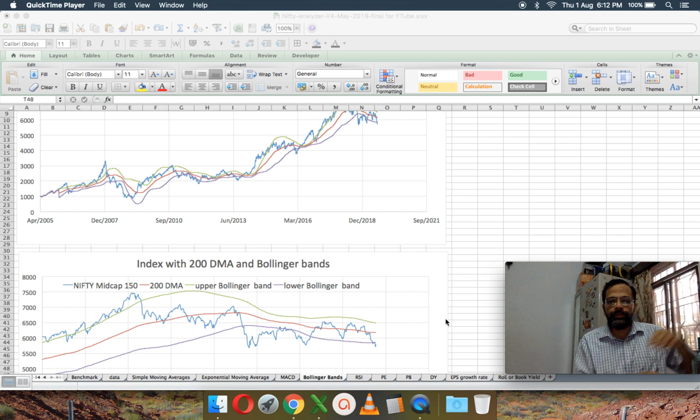Using the Bollinger Bands, you can see that the upper and lower volatility bands are shown here. The gap between the upper and lower volatility bands is well separated, and the current price index is hitting, or even a little bit below, the lower volatility band. This means that the volatility in the market is expected to continue for a little more time, but in terms of valuation, it's a good time to buy.